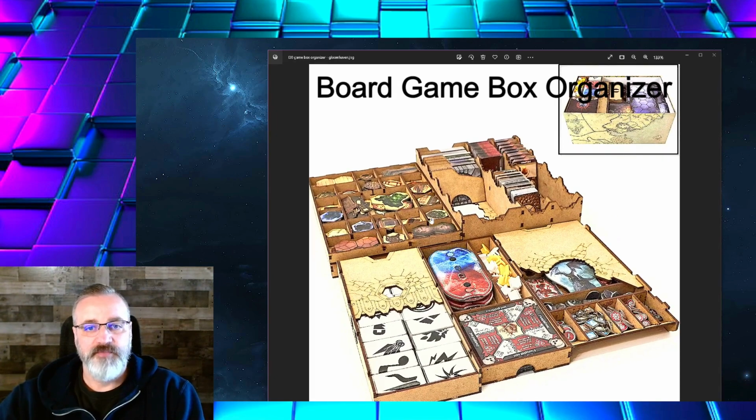And then lastly is another example. Here's one for the game of Gloomhaven, which, if you're familiar with the game, has just a crazy amount of game components, and the box is huge. So having a box organizer is a great way to help you get this big involved game out on the table because it'll cut down on your setup time.